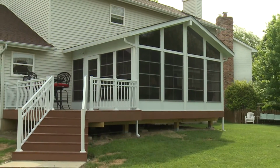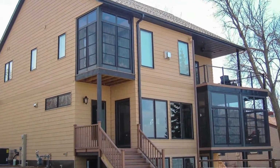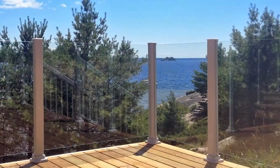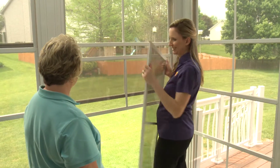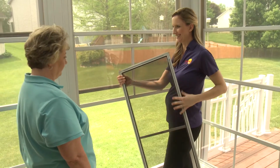Well, my favorite thing about this room is the view. It feels so open and airy. We really like it too. At Sunspace, we have many products to preserve the view, including glass railings. We also try to make it easy for the homeowner, so we provide maintenance-free products so they don't have to do a lot of cleaning or painting or staining.